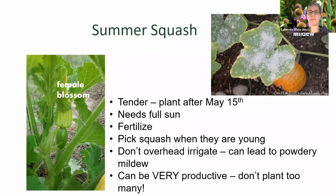Summer squash, that's another tender plant. So you want to plant it after May 15th. It will be happiest in full sun. You do want to fertilize it somewhat regularly because it's a heavy producing plant, and you want to harvest it regularly to keep it producing.